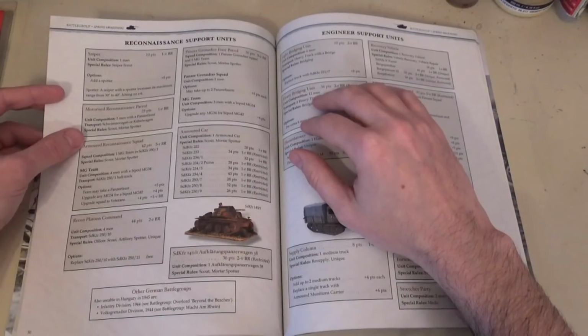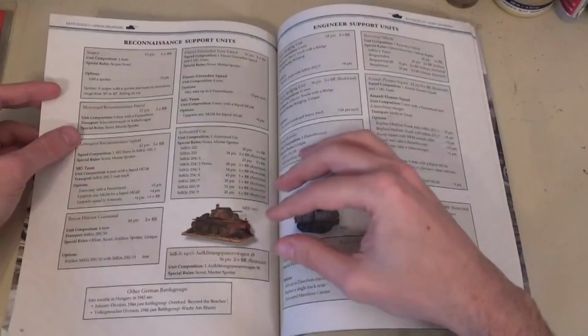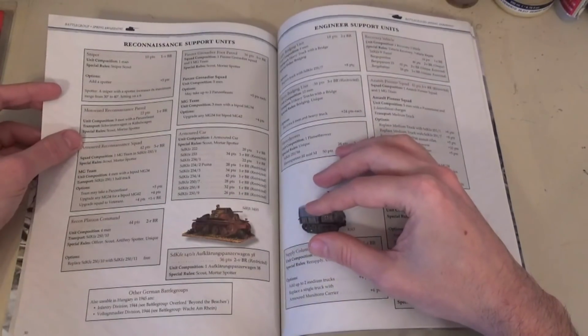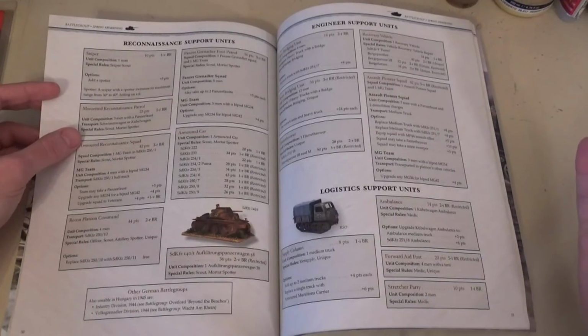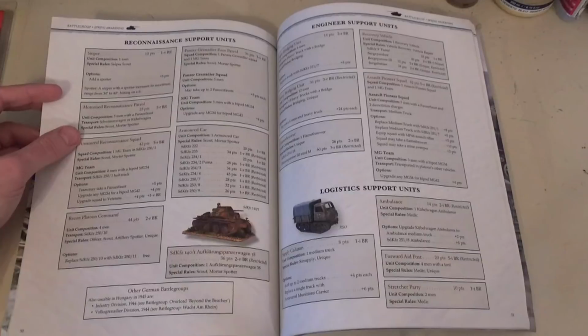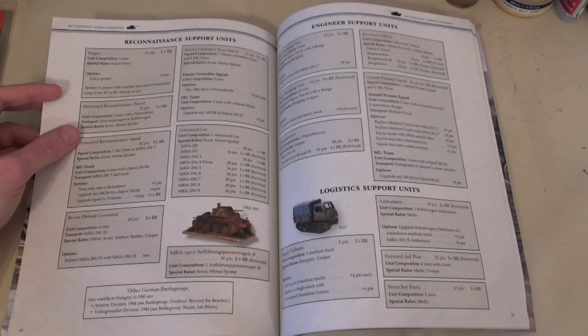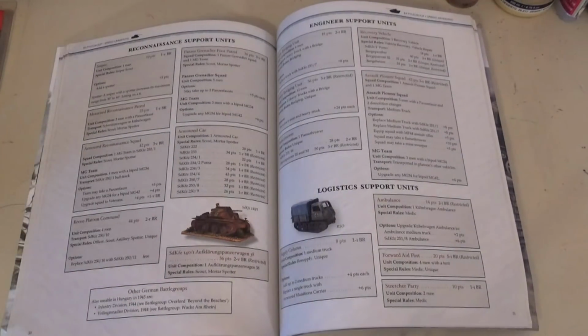which kind of gives you that. There's a unit down here. I'm not familiar with it, but some of you guys might have it in your collection. It's the SdKfz 140/1. I don't know. It looks like it's a tank. It almost looks like it has, is it a 20 millimeter on top there? So you get an armored vehicle, essentially a tank with a 20 millimeter on top that gives you scout and mortar spotter as well, and that's like 36 points. So this is pretty cool right here. Take a look in there.